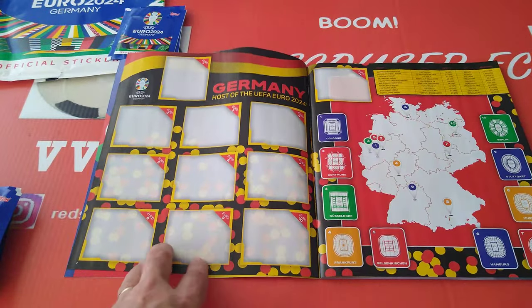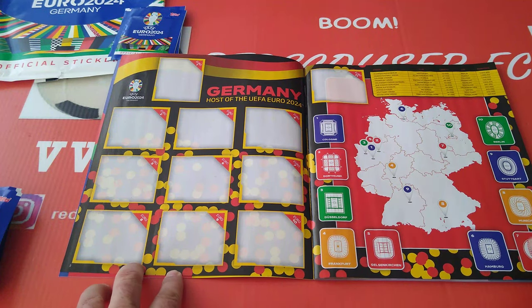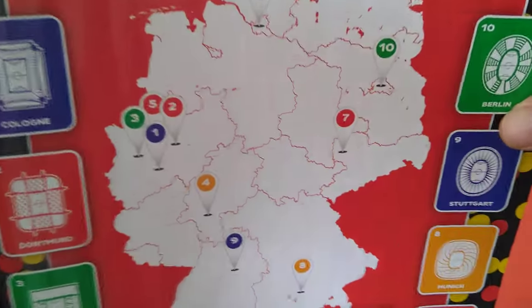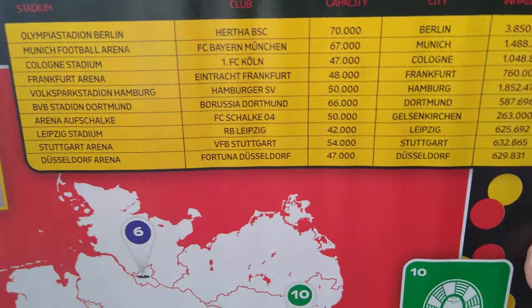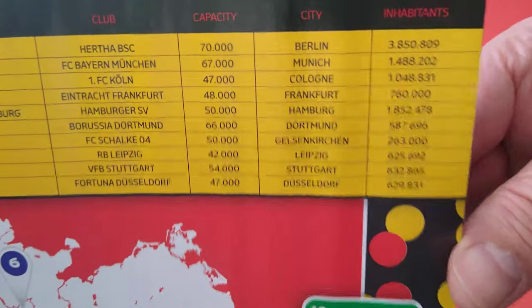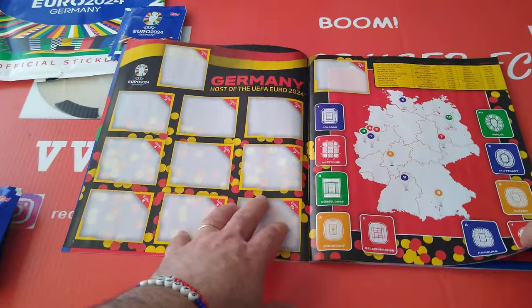Here's Germany, the host. These are going to be the stadiums, I believe. The stadiums, and this is the map of the stadiums where they are. In Germany, the map tells you where they are. Number 10, Berlin, as you can see here in East Germany. And here is, of course, the names of the stadiums, the host city and the capacity of each stadium as well, and the population of each city hosting.